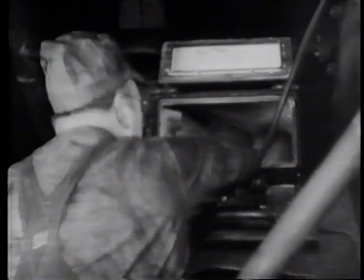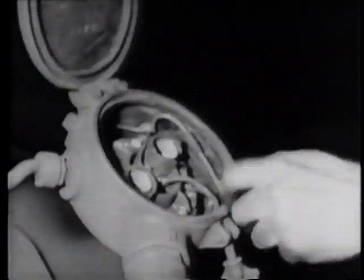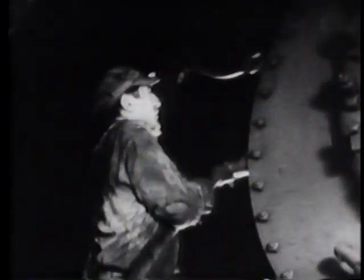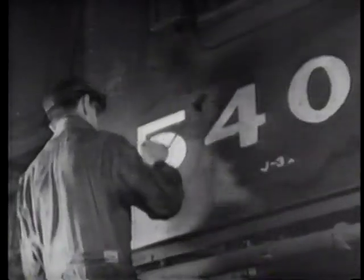During most of its stay in the roundhouse, the locomotive is subjected to inspections of many kinds. Here, the electrical parts come in for their share. Each inspector is an expert in his line. By using crews of skilled men in definite routines, it is possible to service these engines in a few hours.